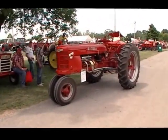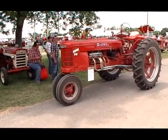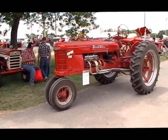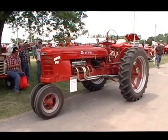Here's something kind of interesting. 47H was a 307 small block Chevy in it. Estimated horsepower 400. John Rassenberger from Spring Grove, Minnesota, Chapter 15 member. Surely sounds nice, though.